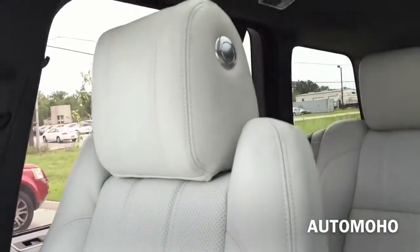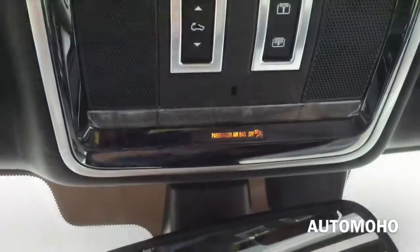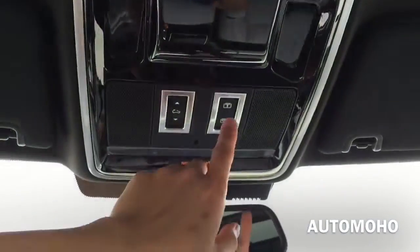And another look at the seat, very nice upholstery material. And on top here you have the light control. The light switch is kind of sensitive to your skin, so you just touch it to turn on the light. And you also have the automatic sunshade.